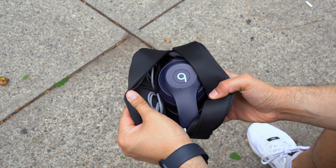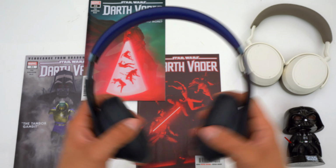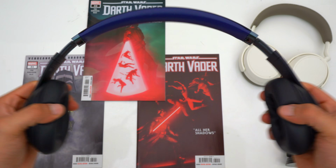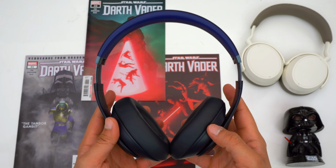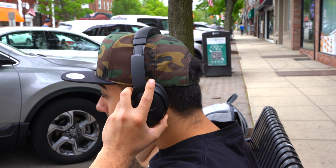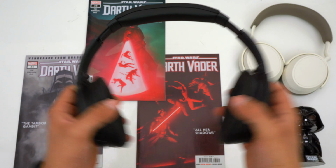But now let's talk about the headphones themselves. Regarding fit, this is a big problem for the Beats Studio Pro. First off, the Beats Studio Pros have a lot of clamping force, making them not Big Head approved. Whereas both of Bose's headphones are Big Head approved because they have less clamping force, giving them a looser and more comfortable fit. But the Bose QC45s have a super loose fit to them, making them even more comfortable than most other headphones out there.